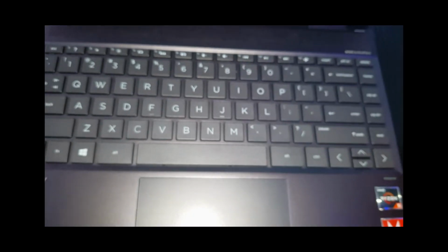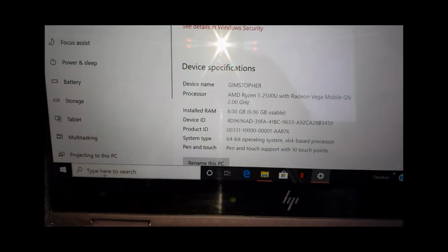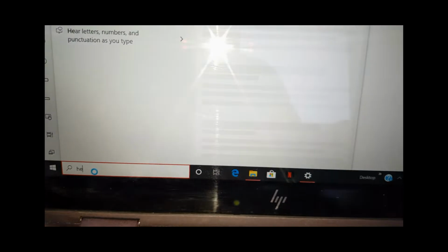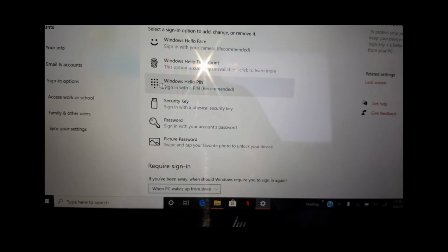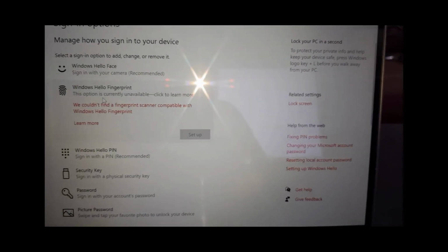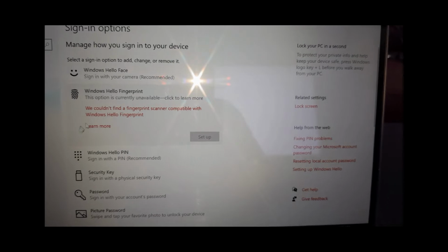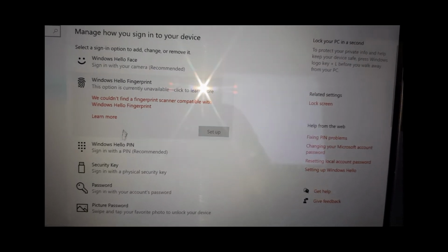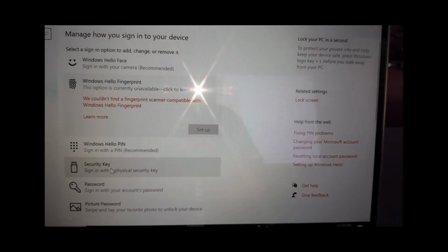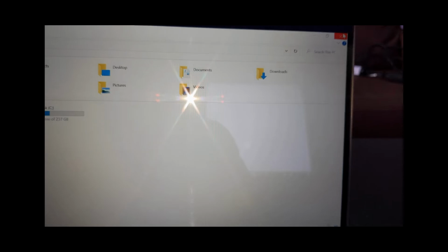Amazing sound quality. I think this one has no fingerprint, because if you search for its fingerprint properties, it's going to tell you, okay, press hello, set up fingerprint sign-in. We can't find a fingerprint scanner compatible with this device, so it has no fingerprint scanner, but it has the rest of this. It has Windows Hello face, which I'm currently using, Windows Hello PIN, security key, password, and picture password. It's an amazing system.